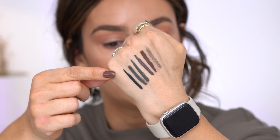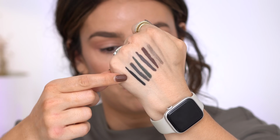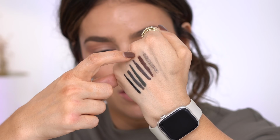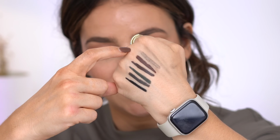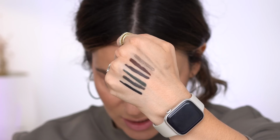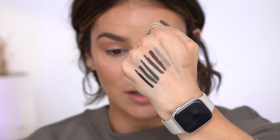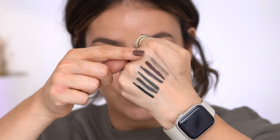So here are all the swatches. You're starting off with black, a gray, a deep green, a deep brown, a more chocolatey brown, and this color, she calls it Renaissance Gold, and it is absolutely beautiful. You can kind of see that it has a sparkle through it.